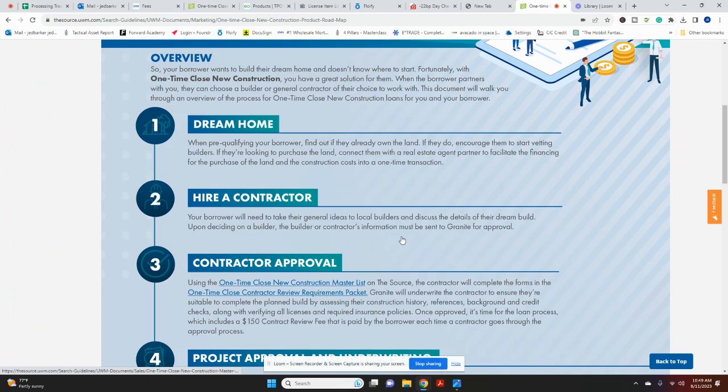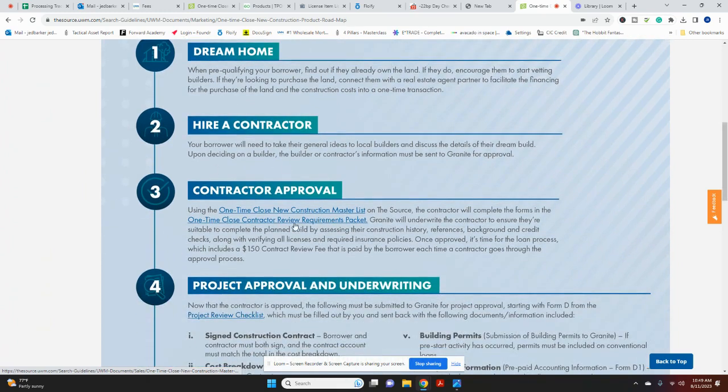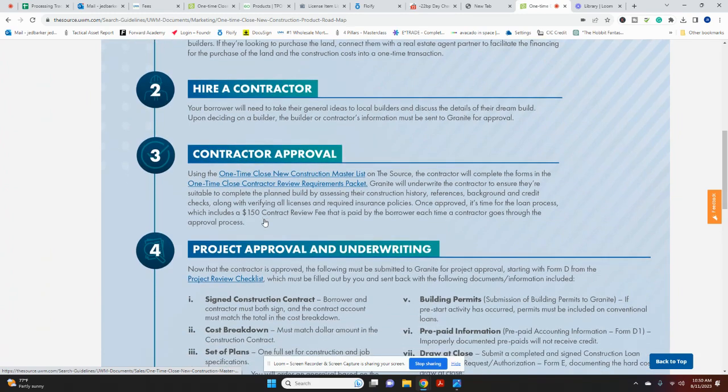And so that's what we're going to do in step 3: we're going to vet out your contractor and get them approved. There's a series of documents they would need to sign, everything like that. And then we need to check background, fill out the forms, everything like that. So we're going to make sure that happens. And by the time they're approved, you can be assured that this is going to work out for you.